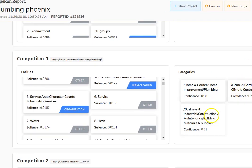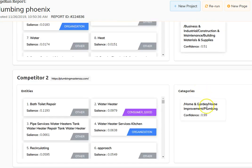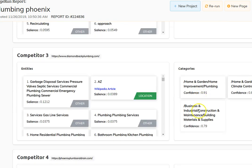And they also have more categories than we do. They're triggering multiple home and garden categories. They're pulling up business and industrial, construction and maintenance, building supplies. So it could be one of those things where they happen to offer specific supplies that maybe they sell individually in addition to the services. And if we don't do that, then we may be out of luck. But if there is kind of a way we can incorporate that, then maybe we can start appearing for that category as well. And then you look down the list and you see kind of what everyone else is doing.